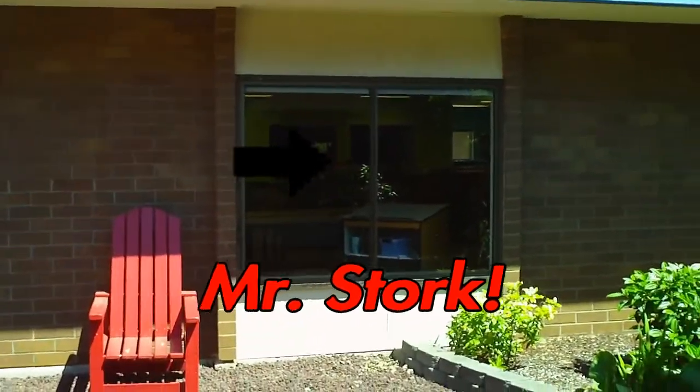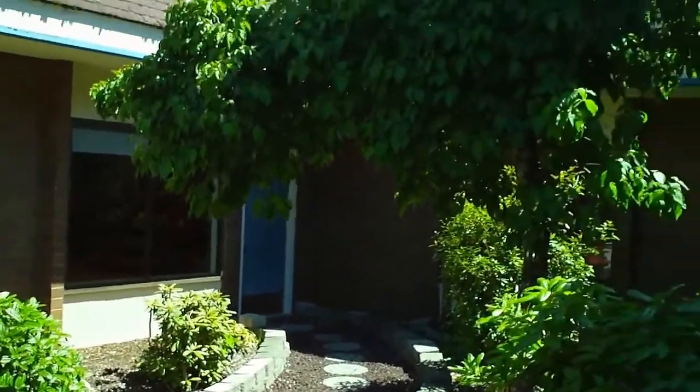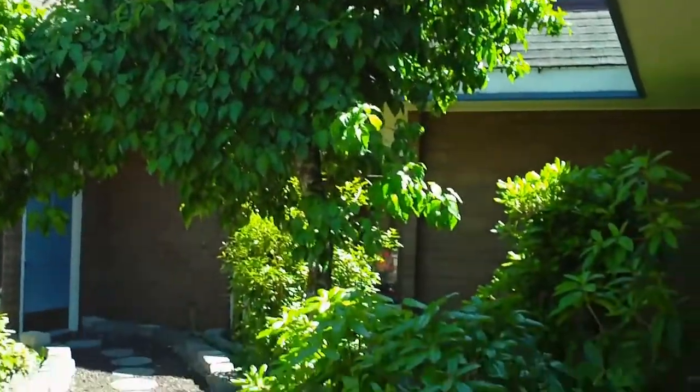Right in through those windows is the library. And normally there's a lot of flowers here, but they kind of bloomed already.